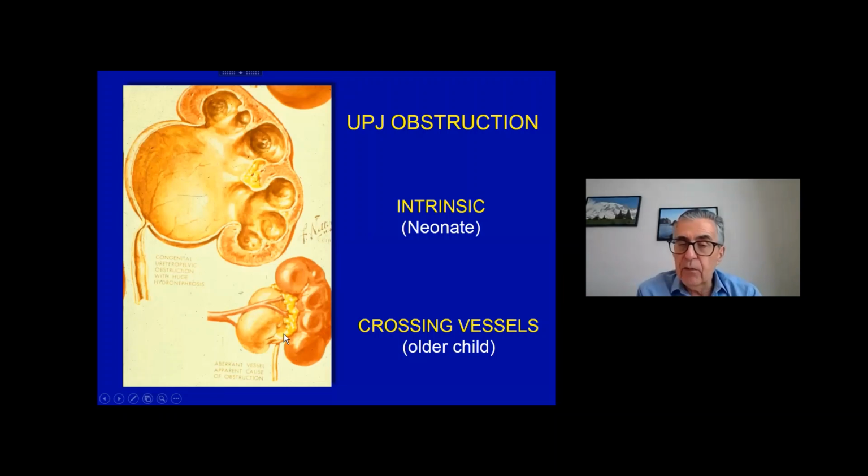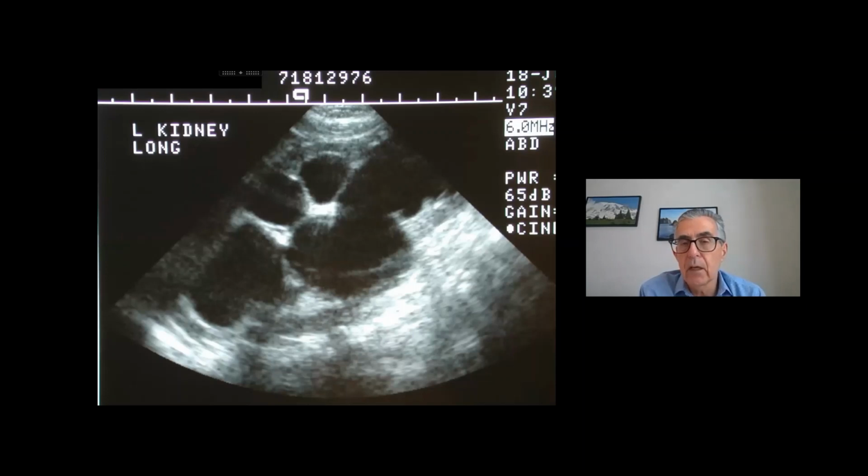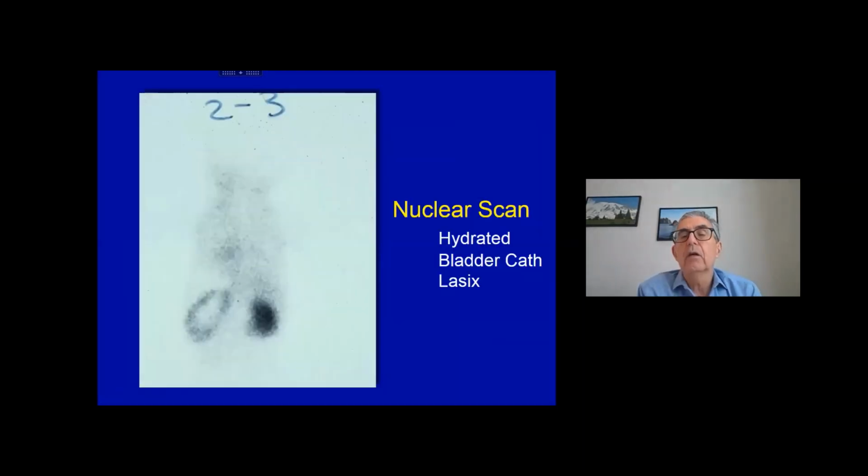I've seen a few kids that have had mild hydronephrosis on antenatal diagnosis and postnatal ultrasounds, and then develop severe hydronephrosis due to a crossing vessel at a later age, and that can happen. This is a significantly dilated system. You notice that the calyces are dilated, with very thin parenchyma due to UPJ obstruction.